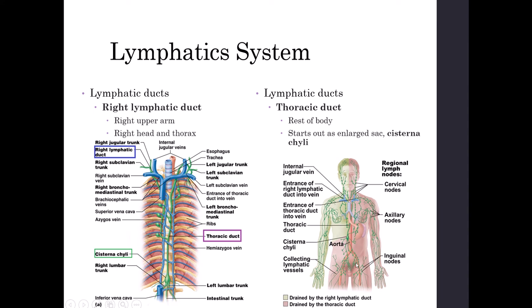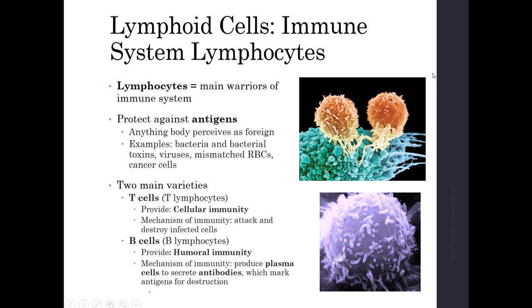All of the lower part of the body, as well as the left upper body, drain into this thoracic duct right here. And the thoracic duct actually starts out as this larger sac called the cisterna chyli. So it's a little different. There's a right lymphatic duct that only does upper, and then the thoracic duct that does left, upper, and lower. So that's the series of lymphatic vessels that collect the fluid.